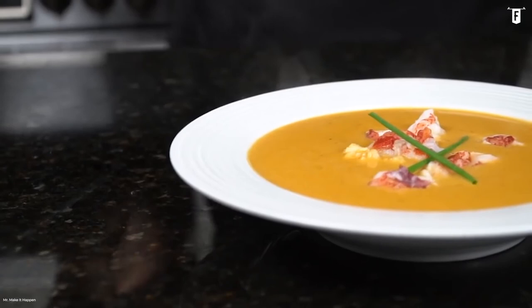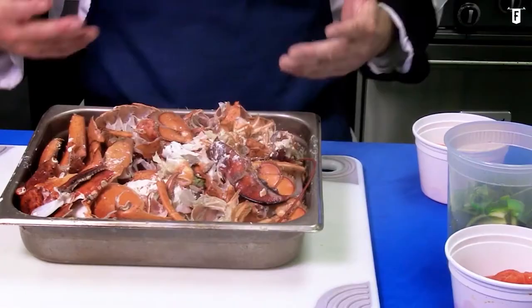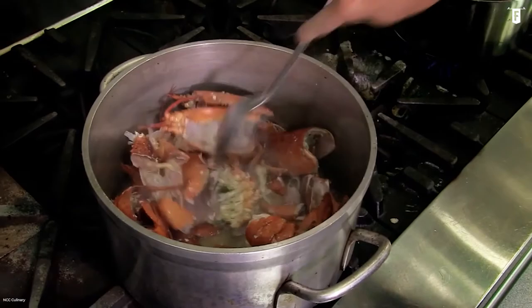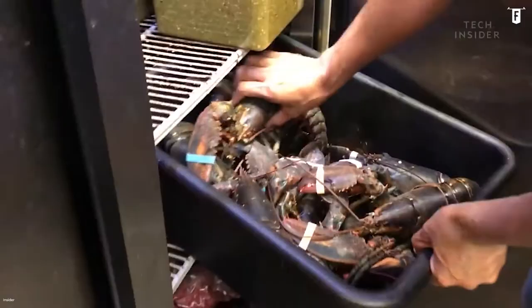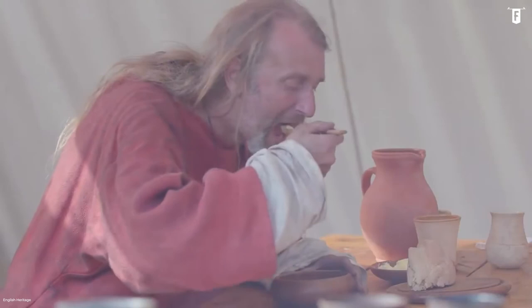Originally, bisque was not designed to be a luxurious soup. Just like the rest of the soup dishes on our list, bisque is a fisherman's dish, using the crushed shells of crustaceans to give flavor to the broth. The earliest references of bisque date back to the 17th century. Crustaceans and shellfish were plentiful, so they were considered to be a poor man's food.